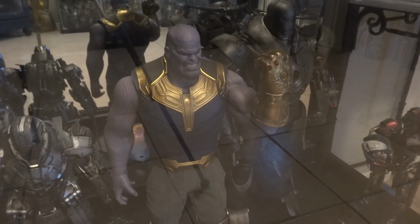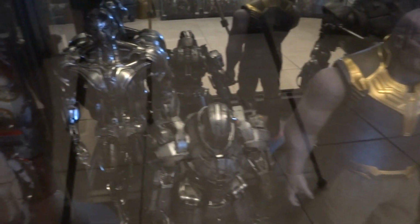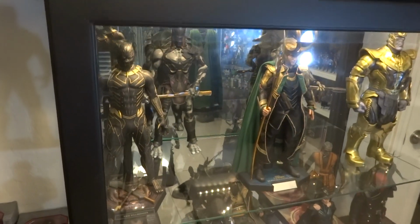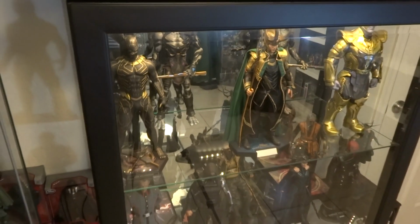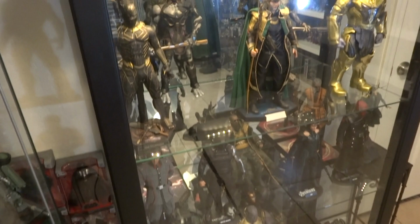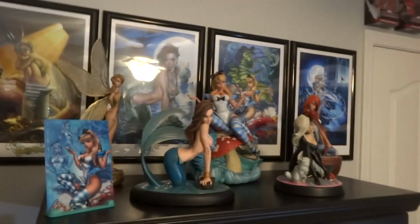Still deciding if I want that new Battle Damage Endgame Thanos. I think it looks great, I'm really tempted. Then Ultron Prime, and the two Whiplashes. Very nice. Very happy that I've got enough Marvel villains, or they've made enough Marvel villains to fill an entire cabinet. Just disappointed in how many. I could fill another cabinet with the amount of Marvel villains that they've shown, but I've never actually put on pre-order. But yeah, and that does basically complete it.